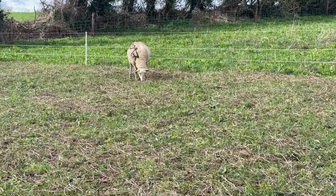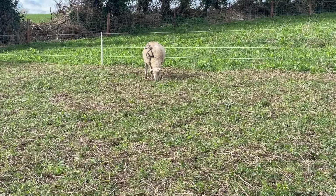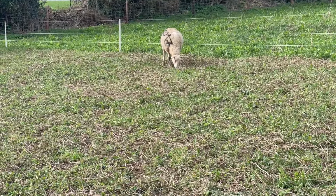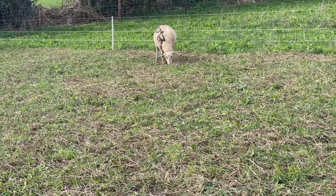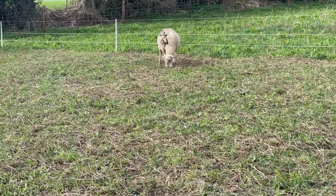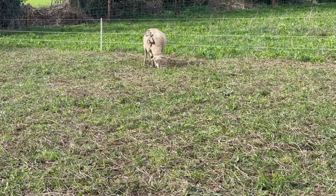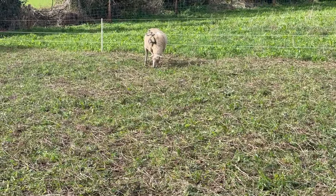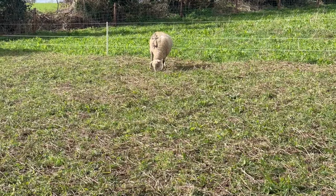All right, so lambing 2024 has begun. This ewe is about to lamb a couple of days early. We are on the 15th March. She's not due till the 18th, but today her waters have just broken. So hopefully we'll have some lambs soon enough.